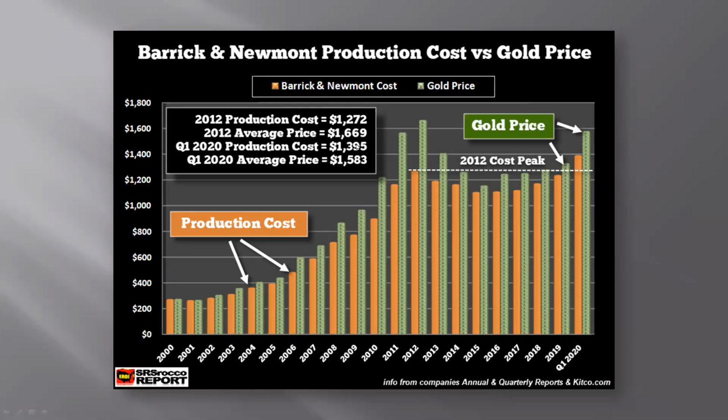So, and here, this is what's interesting. As I mentioned, in 2012, the production cost for Barrick and Newmont was $1,272. The average price for gold that year, right here, was $1,669. So the margin for these two companies was about $400. Look at the margin now. Again, I thought it was going to be much less. I thought we would see a margin similar to this, but the cost of production has increased in the first quarter of 2020, and it's less than a $200 margin.